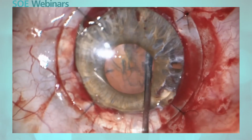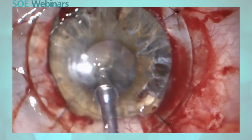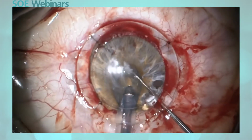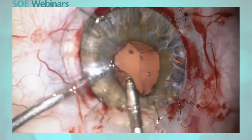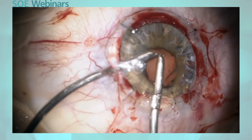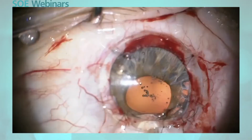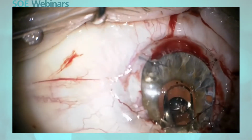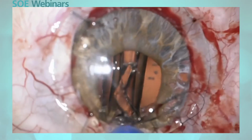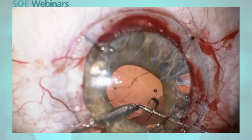Hydrodissection was followed by phacoemulsification of the lens. The residual cortex was aspirated by bimanual irrigation aspiration. The anterior chamber was deepened with OVD, and the hydrophobic intraocular lens was implanted in the bag.